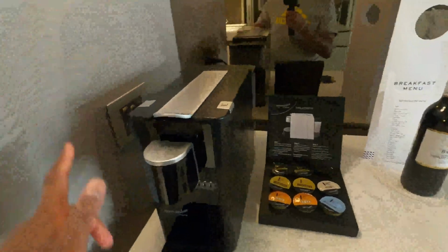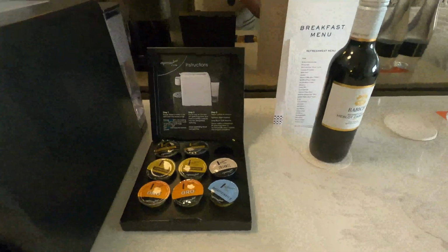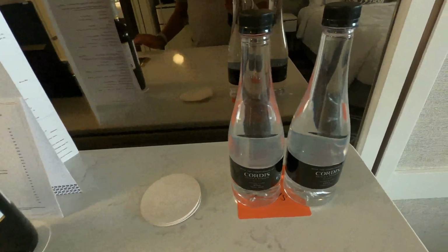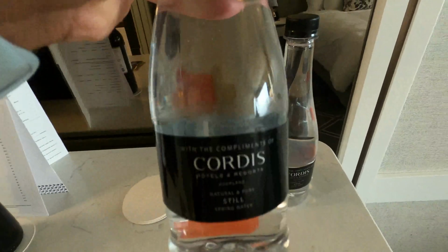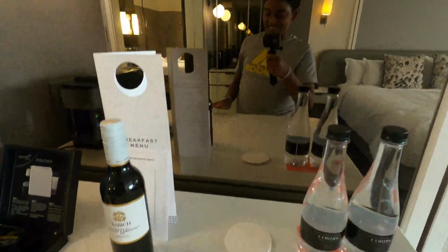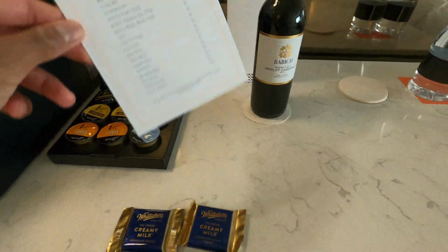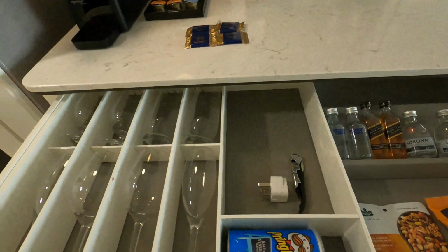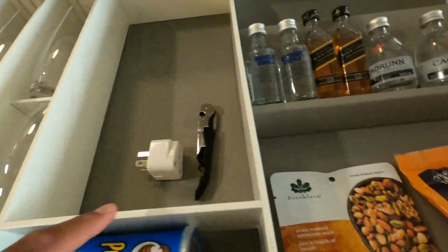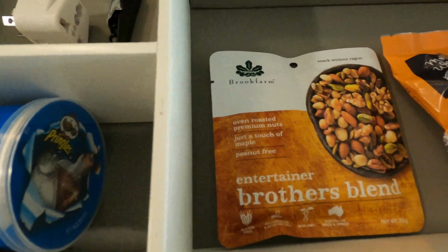Now I had a shower, nice and clean and fresh. Had a coffee. Here's the coffee machine and the coffee capsules. As you can see, I've already had one. Complimentary water bottles with the hotel name on it. Complimentary chocolates. Here's the first drawer and some glasses, snacks, alcohol and universal plug and pocket knife. These are all from the minibar.